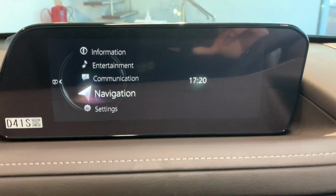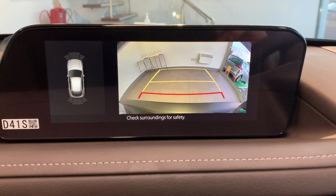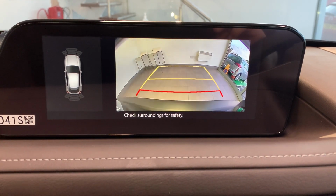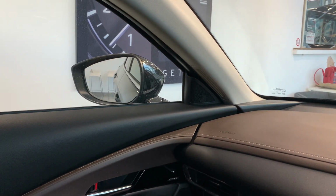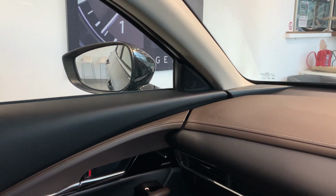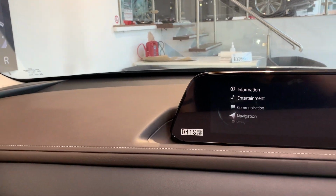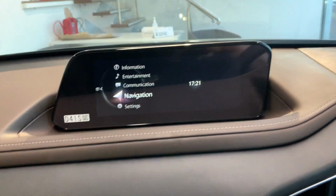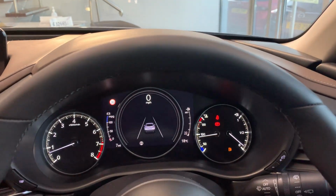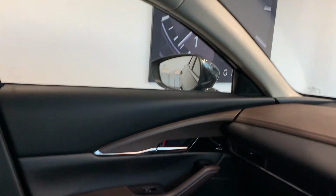Now let me also show you your rear camera. So you've got a rear camera, you've also got front sensors, and you've also got, I don't know if you can see that, the passenger wing mirror dips, and that's good because you can see the curb as well, so that does help in parking.